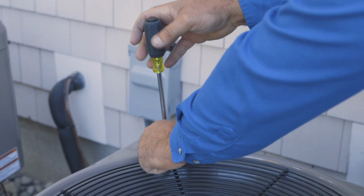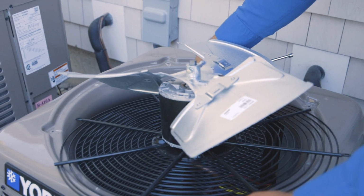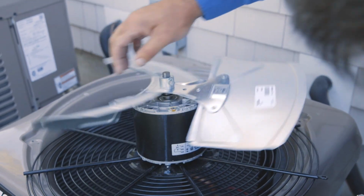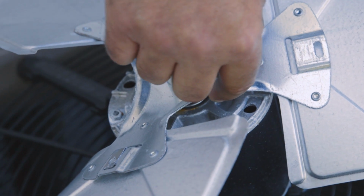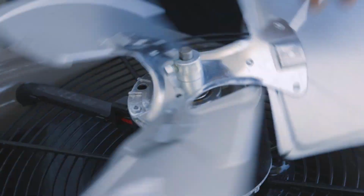The next part we check is your condenser fan motor. That's the fan motor on top of the unit that you see, and it helps release the heat that's collected from the home. We ensure that the fan is turning freely, and we may even take an amp draw on it to see how hard it's working. If it's an older unit, we even check to see that the grease is staying inside. It's a sealed unit. If the grease leaks out of that, you may see heat damage on the side of the motor. I'm looking in under here to look for the grease on the surface of the motor and checking to see how freely this spins.